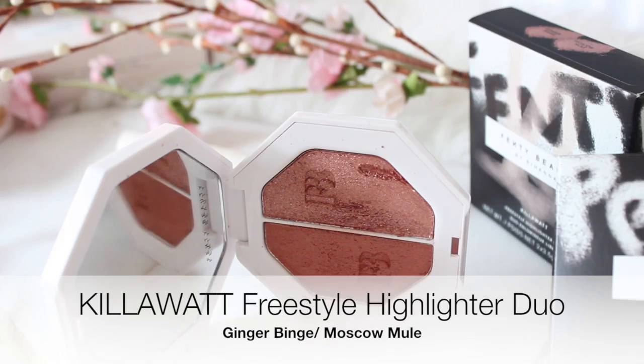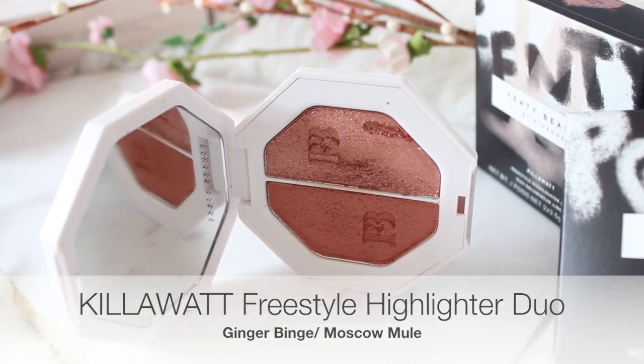I know, I'm so extra. But yeah, look at it. Imagine Killawatt on your cheeks and your feet. Well, hey, you heard it here first. I'm happy with that. I went with the pink, this pinky tone one.